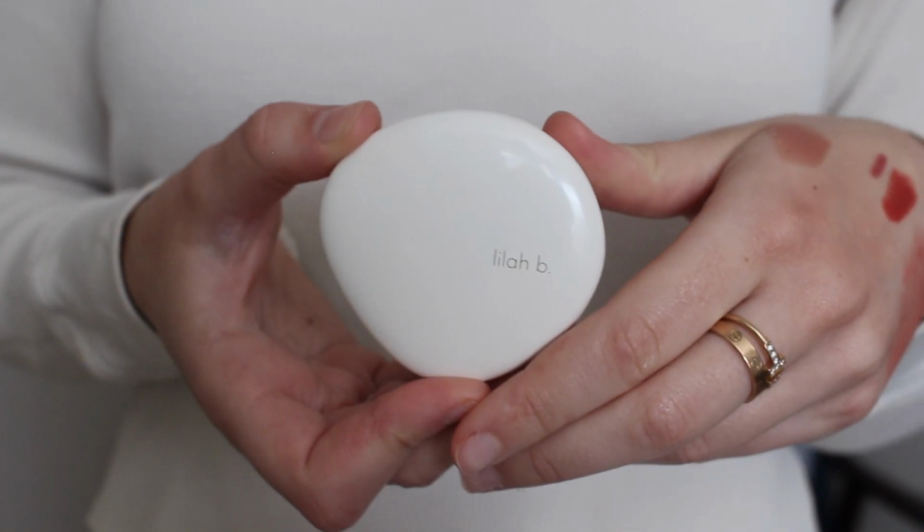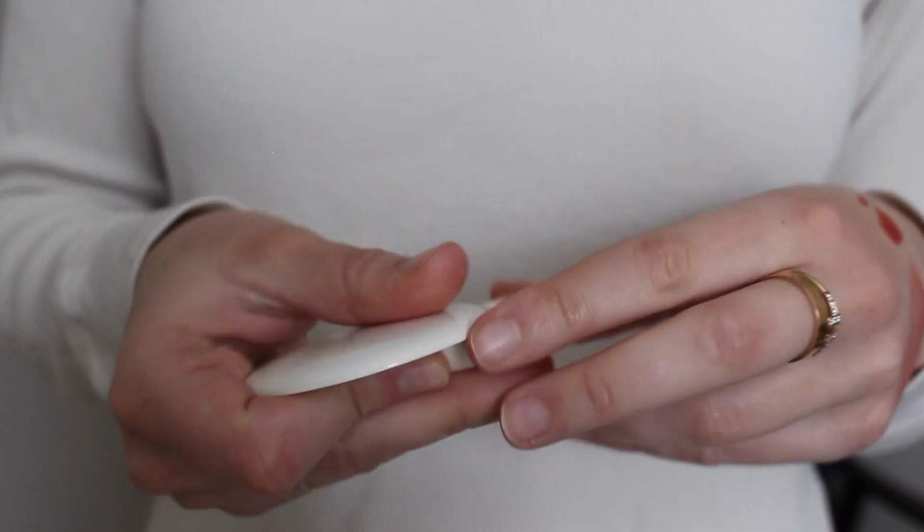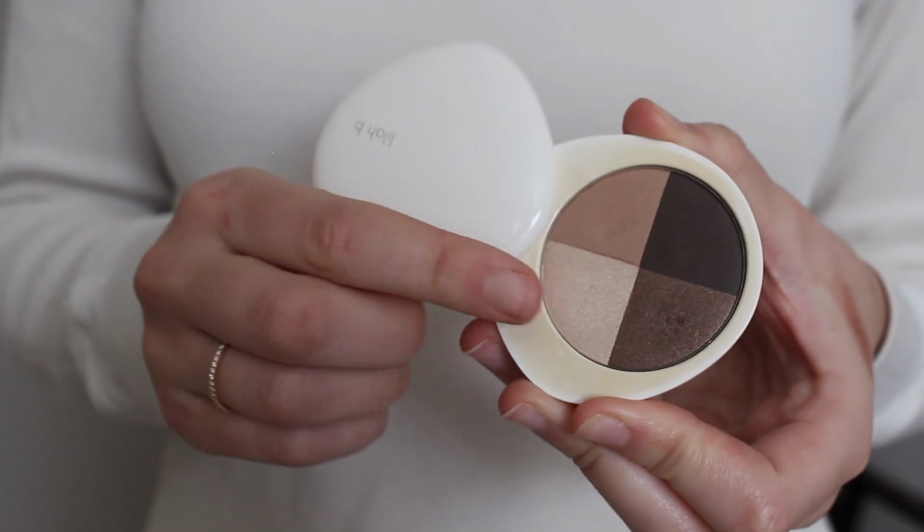I'm going to use this Lila B palette. I'm going to go in with the lightest shade, and I'm just going to set it in my inner corner and in the middle of my lid, and I'm just using my finger to kind of pack it on. Hopefully this will keep it from creasing a tiny bit, but I really like the sheen that the cream gives me, so I don't want to get rid of it too much by putting too much powder on top of it. I do need to go grab my eyelash curler. Let me go do that really quick.